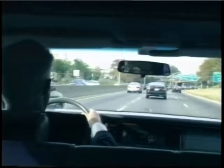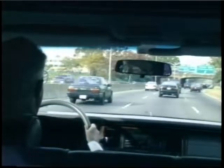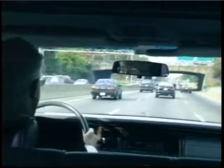To set up proper following distance, watch the vehicle directly in front of you. Pick out any landmark ahead, such as a sign or a shadow across the roadway, or a crack or a bump in the pavement. As the vehicle passes the landmark, count off 2 seconds.